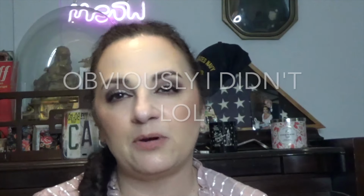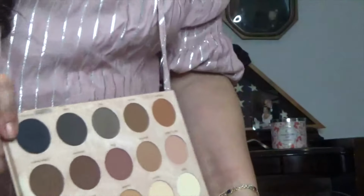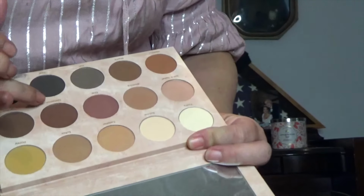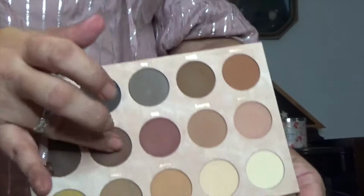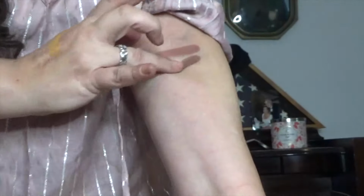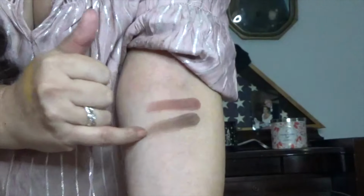The last set of swatches that I want to do, and I may cut them out depending upon how long this video is, are some of the more burgundy tones. Neither the Nudie Patootie or the Hershey's Chocolate has the more rosy tones. For this one, I think the rosiest could be Cinnamon or something. I'll have to look it up. Let's see. Cinnamon is definitely brown. I'm going to take Cinnamon off my arm.